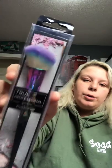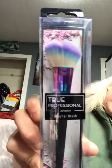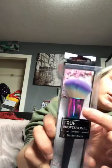Then these are exciting. So these are True Professional London brushes. Look how cool they are. This one was £3.99 because it's a blusher brush. It's a bit bigger than the other ones I got. It's cool, I love it. Look at that. I love this little colour here. I hope when I wash it, any colour doesn't come out, if that makes sense. Oh god, there's some pile already here. So we have an eyeliner brush.